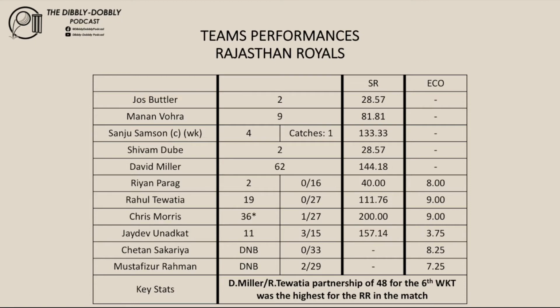So their bowling and fielding was a very good display in this match. Their batting was a bit shaky at the start of the run chase. They were 4 down for 36 inside 7.4 overs, so a bit shaky there. Not a great start when you're 4 down for 36 after the power play, but I thought they did well to find a way to bounce back and win this game in the end.